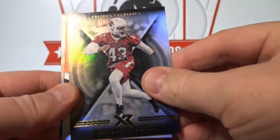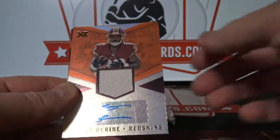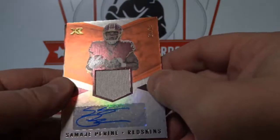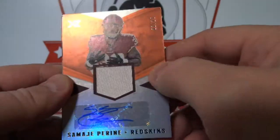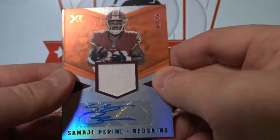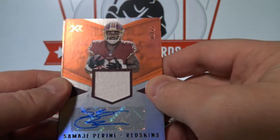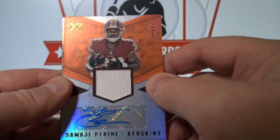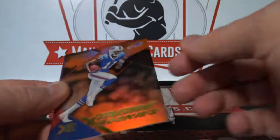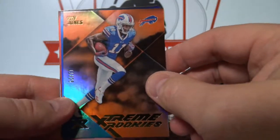Haason Reddick. Samaje Perine. Another short print. That is a jersey auto to 25. He also sells well. To Washington. Keith, CU. Zay Jones, Extreme Rookies, and that one's to 25.